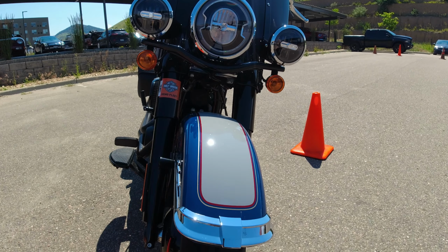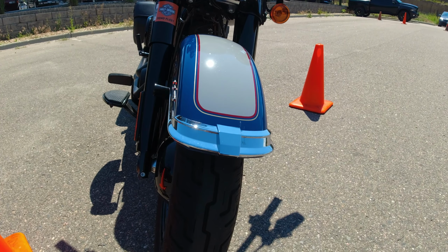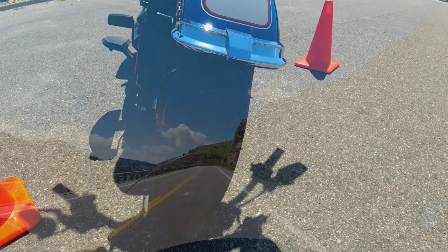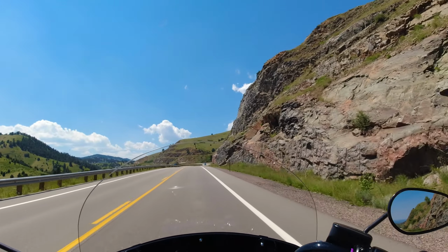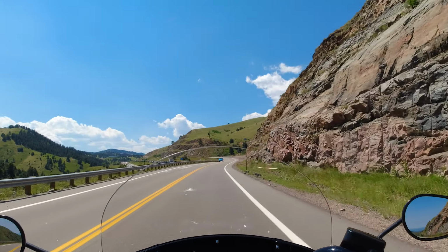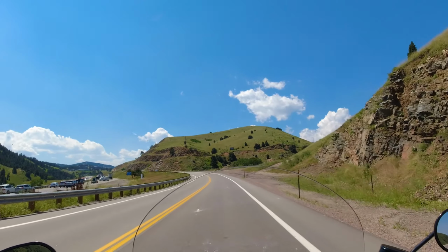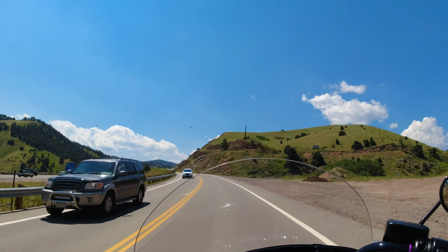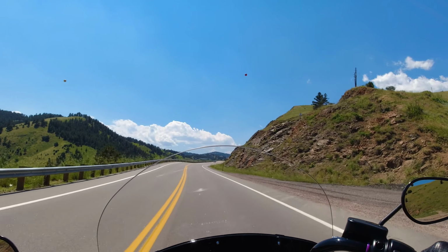Going 65. But it's weird because I can actually hear up on my left, up ahead and to the left, a little bit of wind noise, but not bad. It's not deafening. You know, some bikes have a really deafening sound for the wind. So this one's actually really good. As far as keeping the wind off me, it's probably one of the best, I'd say.